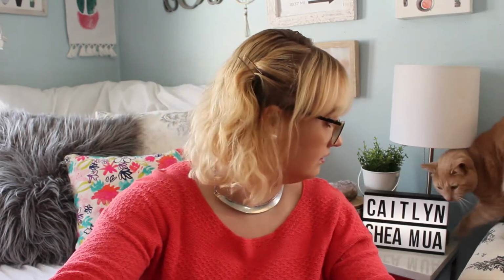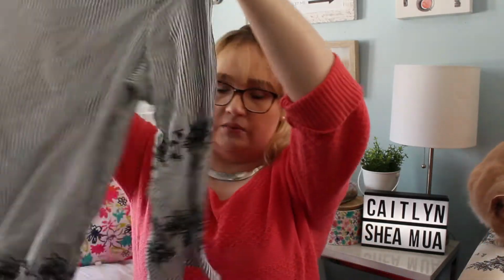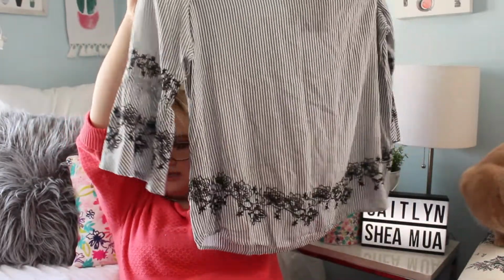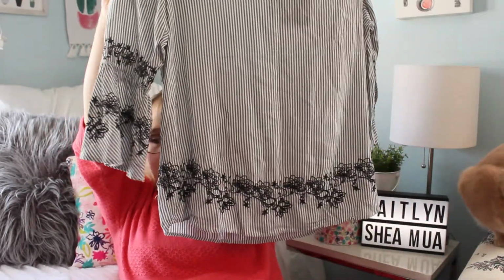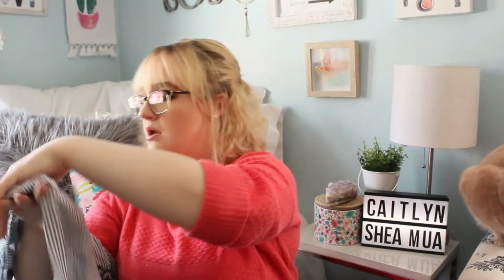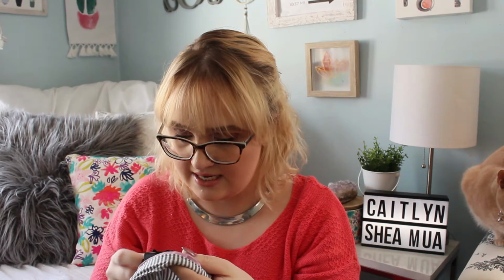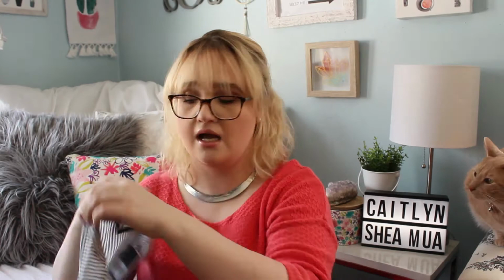So the first item that I'm just gonna grab from the bag is this shirt. It's a little bit wrinkled, but it looks like this. It's blue striped with embroidered flowers on it, and this is from the brand Nanette Lepore. It says our low price is $22.99, but I got it on sale for $15.